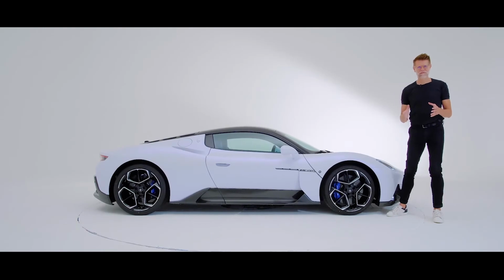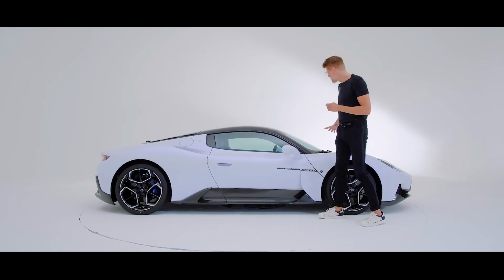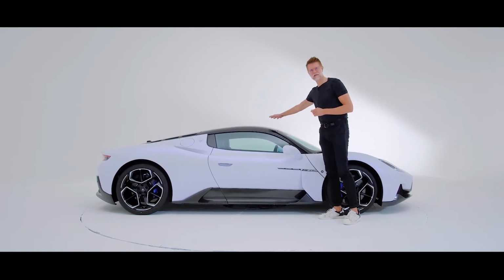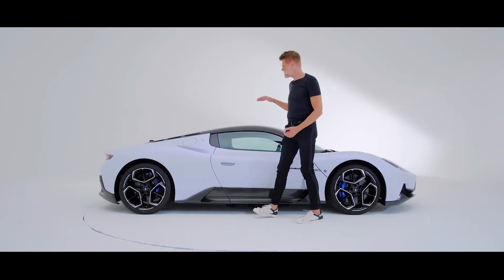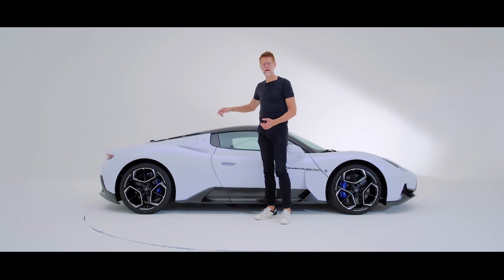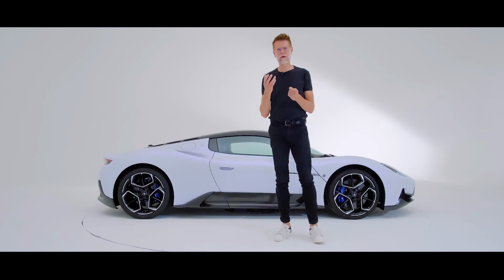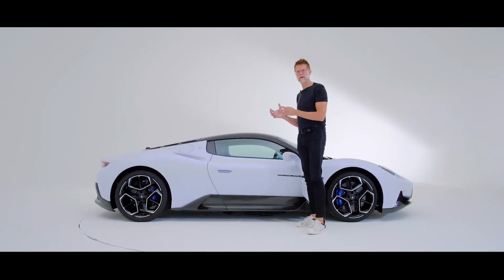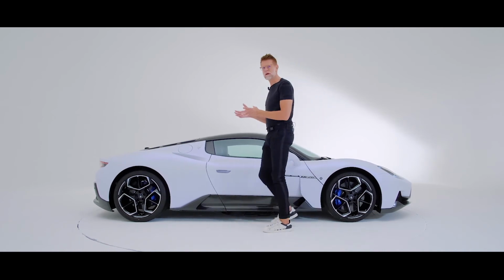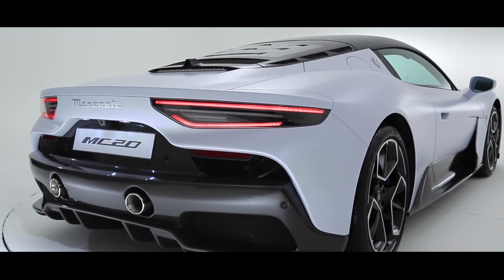Every project starts with a package. Every project starts with what we call the Y0 line. The Y0 line is what defines the silhouette. It's the center line of the car. It defines the shape of the cockpit. It defines the approach of the engine compartment. And for a car like the MC20, most importantly, it also defines the aerodynamic characteristics. And because we were able to create the perfect Y0 line for the MC20, we are able to avoid any additional need for a spoiler, which again helps us with our design philosophy of remaining pure and timeless and avoiding any unnecessary distraction.